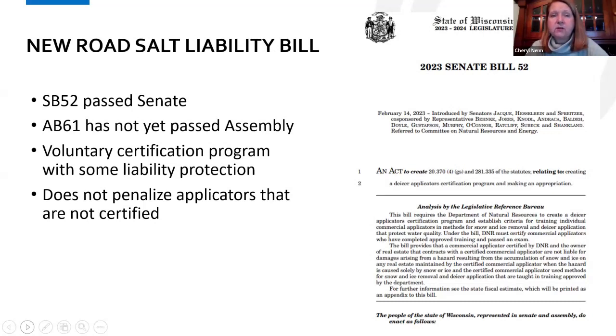So if someone slips and falls, they're not going to be sued. And they know they're applying too much. A lot of them have been trained to use the right amount of salt and to switch to more liquid de-icers, which you don't even see at all. And they use much less salt. They are afraid to use these practices because they're afraid of litigation.